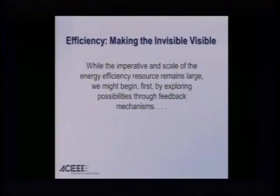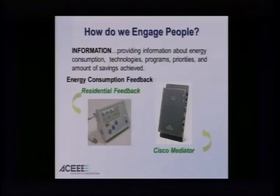People haven't seen it. So while the imperative and the scale of the efficiency resource remains very large, I'm suggesting we begin first by exploring the possibility through feedback mechanisms. That begins to lay a new set of understandings, changing habits over time that we can build on more positively when we begin to expand the horizon of opportunities in the future.